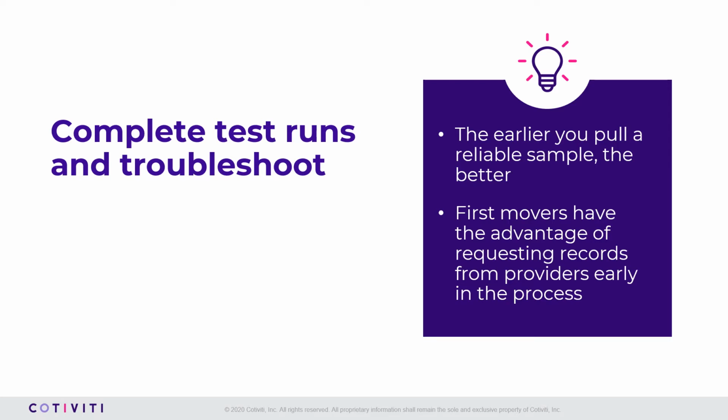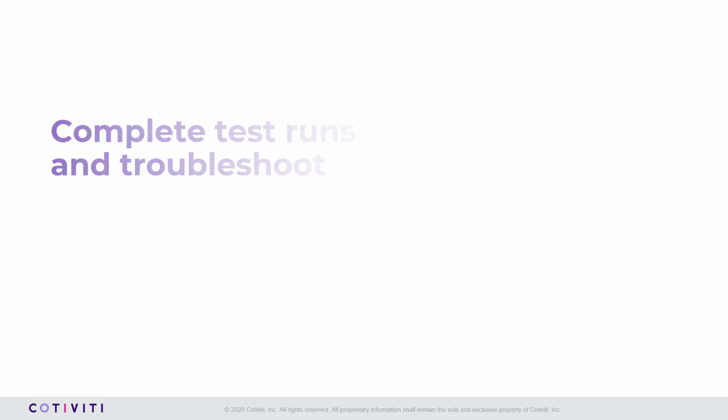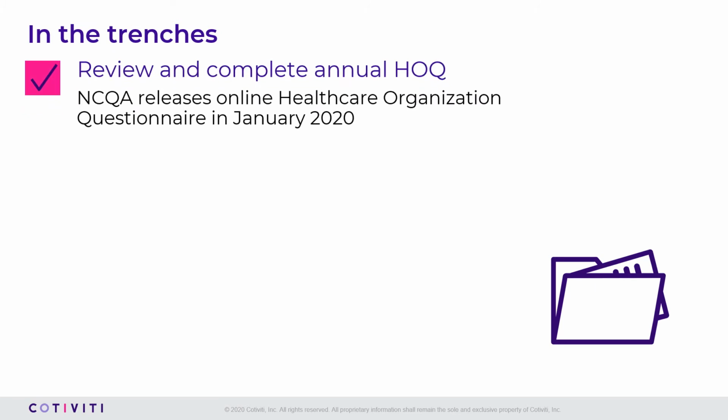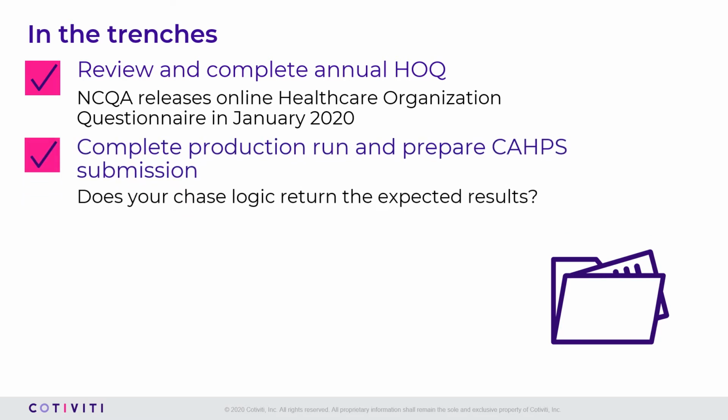Now let's move forward into the heat of the HEDIS season. In January, NCQA releases the much-anticipated Healthcare Organization Questionnaire to collect survey results. The Consumer Assessment of Healthcare Providers and Systems, or CAHPS submission, follows closely on the heels of this questionnaire. Coordination with vendors is critical at this stage as you align on deliverables.